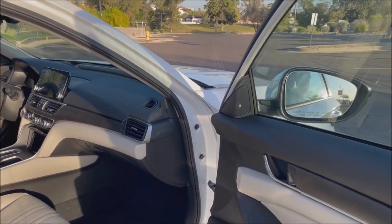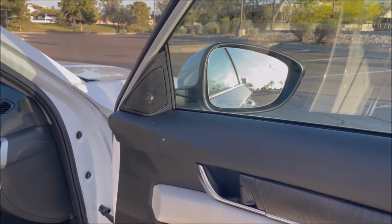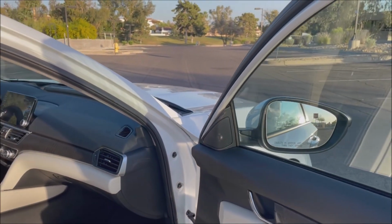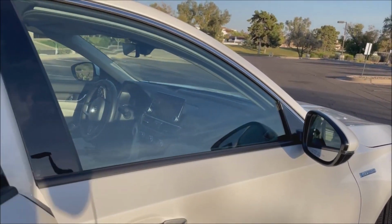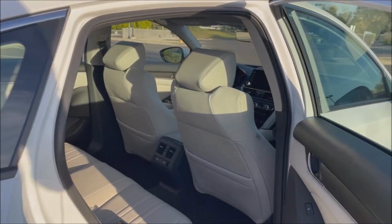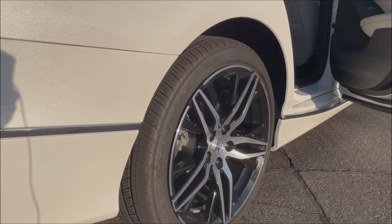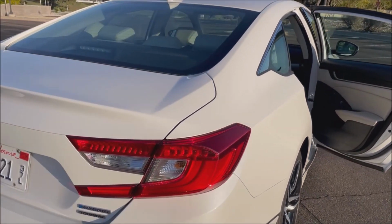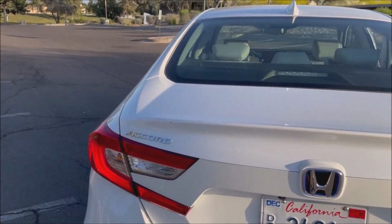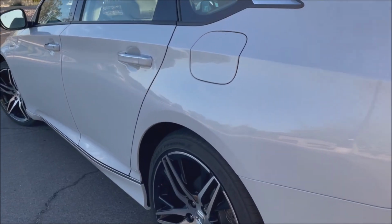I do love on the interior it has this nice open pore darker wood. Don't know how well you can see that, and a pretty rockin' audio system. I did blast this thing out pretty good just to get it test driven that way. How about those 19-inch wheels, by the way? I think this is maybe a new for 2021 design, I'm not sure, but they are very attractive. Running 235/40 series all-season tires.